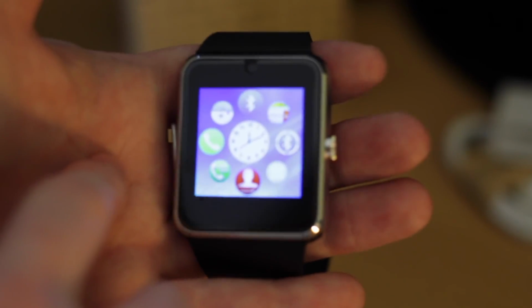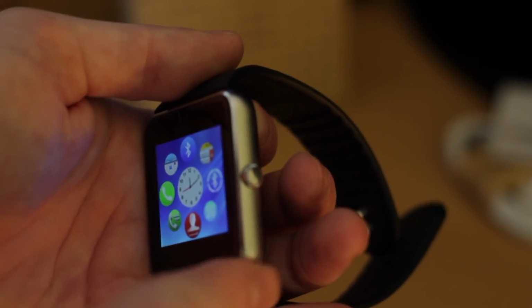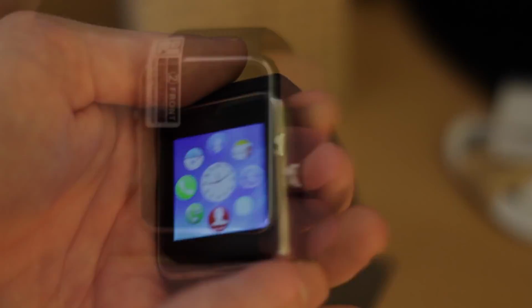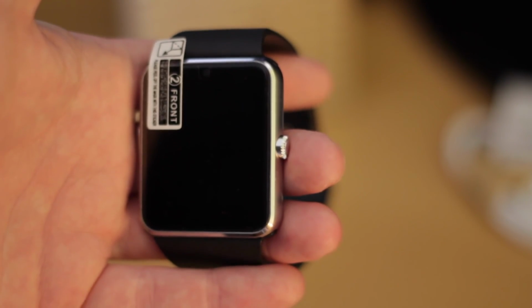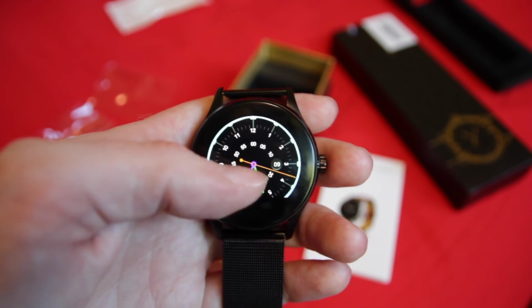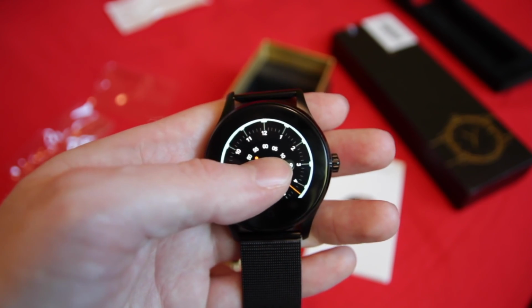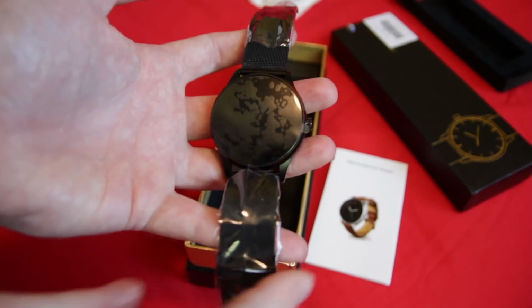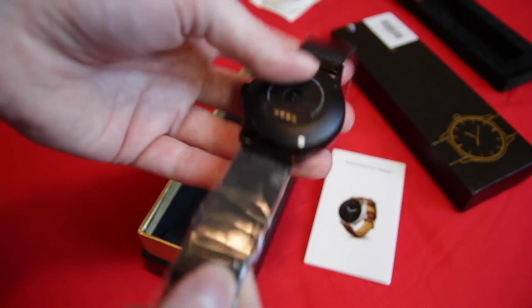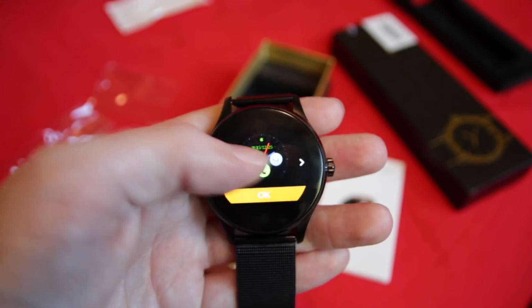So the Gto8 is a great watch, and it's my second favourite of 2016 because it's cheap and it's packed full of features. But without doubt, my favourite smartwatch of 2016 is the K88H. You can get this from Gearbest for about $44. This watch has a stylish black metal surround and a circular face. It looks and feels like excellent quality.